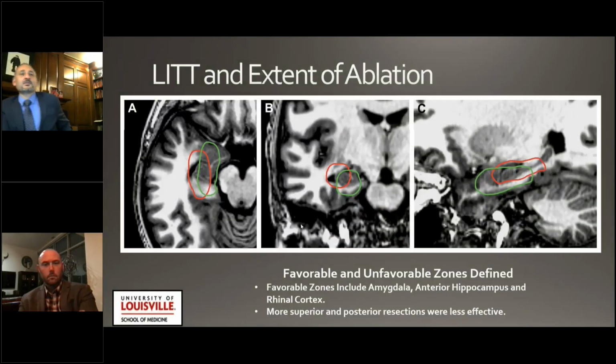So, here is a demonstration of the LITT procedure as we perform it. You saw the images. That's the kind of frame that we use. It's a variation on the STAR fixed frame.